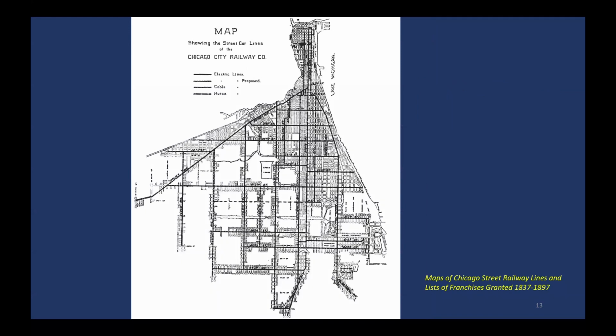The city of Chicago is really divided into three parts: the south side, the west side, and the north side. On the south side, the streetcar routes evolved substantially into a company called the Chicago City Railway. This is a franchise map that's already showing electric lines, so it's from the late 1890s, but it's here to illustrate the fact that the South Side lines were run by the Chicago City Railway.